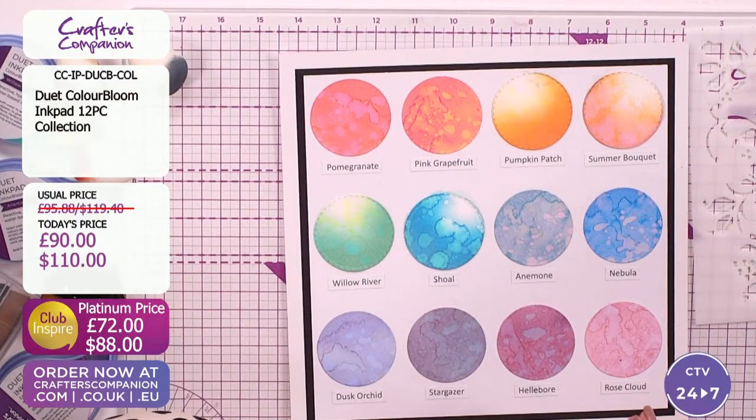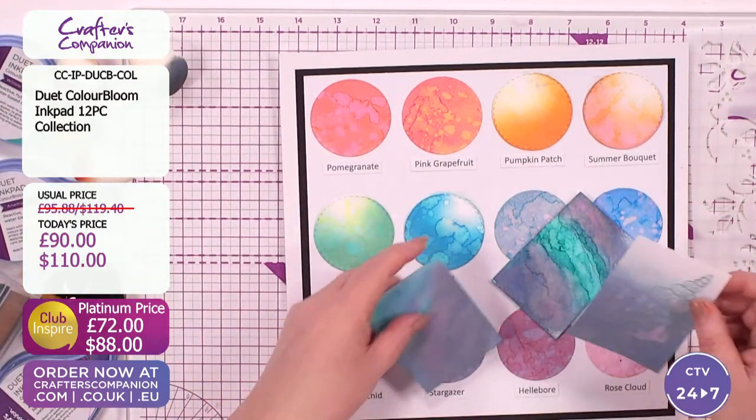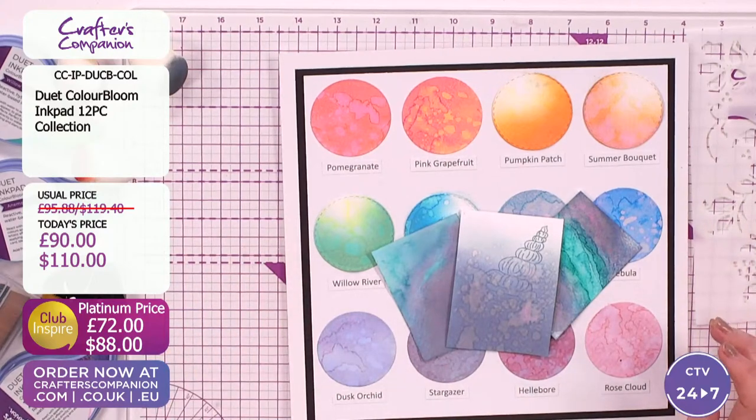Then we've got anemone. Anemone, again, is brilliant for your Enchanted Ocean, for Cosmic, when we did Cosmic.